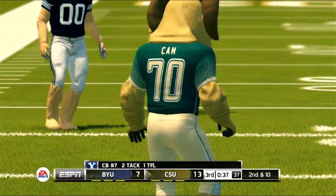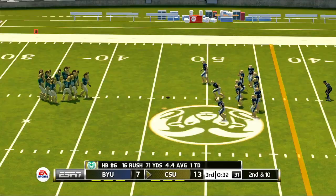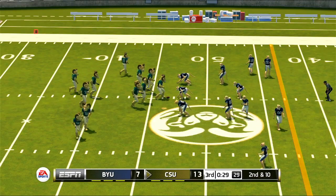Nowhere to go for the halfback. That's a loss of one. That makes it second and 10. Second and 10. Ball on the 46-yard line.